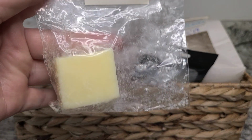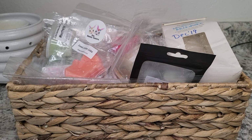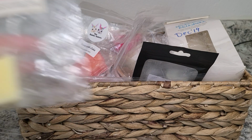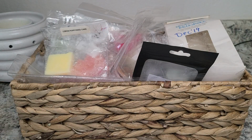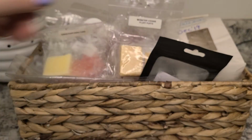I have one cube left of lemon poppy seed cake. I could give this to somebody, but it's just one cube. I'll try it again. We have Monster Cookie Fluff Puffs. I think I'll really enjoy actually melting this one. That one's so yummy. Definitely a really good bakery vanilla scent.